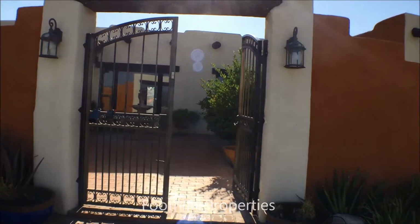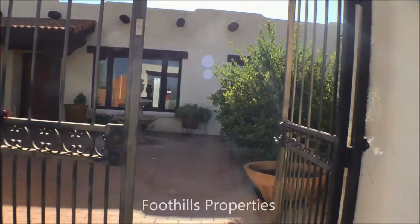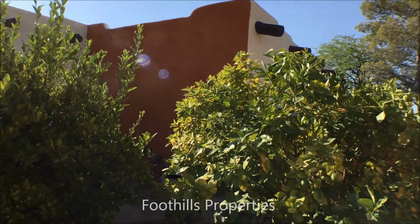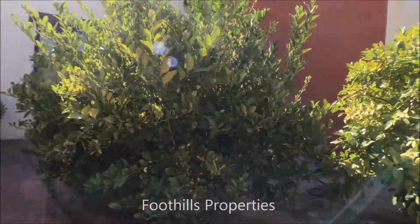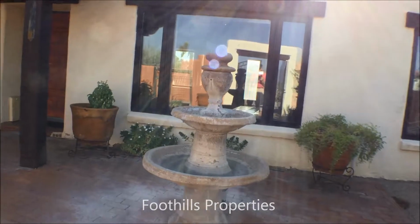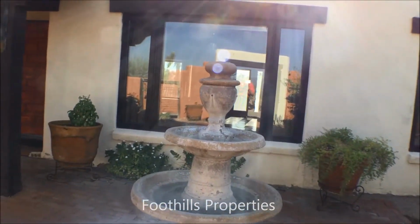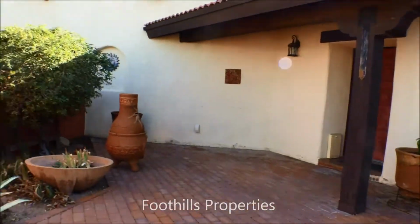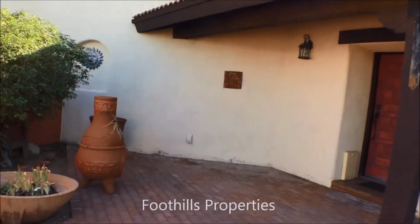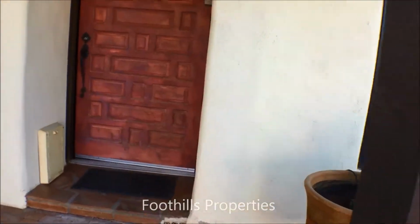Okay, we're right in front of the double entry gates. I'll walk into the courtyard. The one step up, the minor step up with a brick. As you can see, there's fruit trees. They're on drip. There's some large pots that appear to be on drip. There is a fountain. I believe it works, but again, it's not a warranted item because they have to be maintained and there's no service for them. But it looks like there's a motor there and that it works.